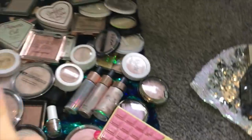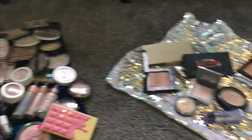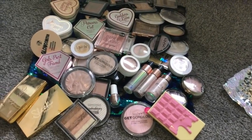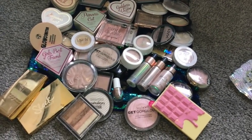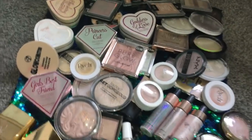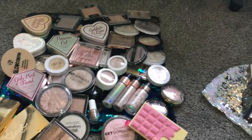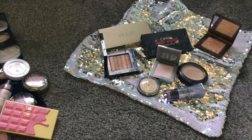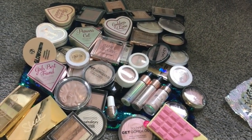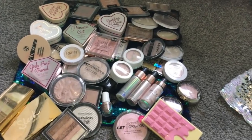So today the plan is that I want to whittle all of these down to at least half. I do also have highlighter palettes as well, but I am not going to include them in this video. I'll do a separate video for those. I only use a handful of these highlighters frequently. So I just feel like I need to give them away to people that will use them and love them.